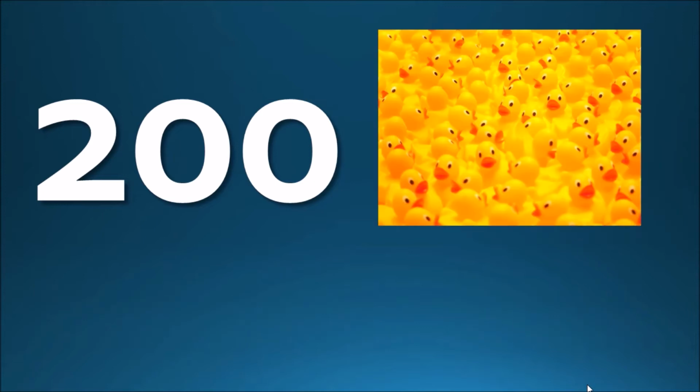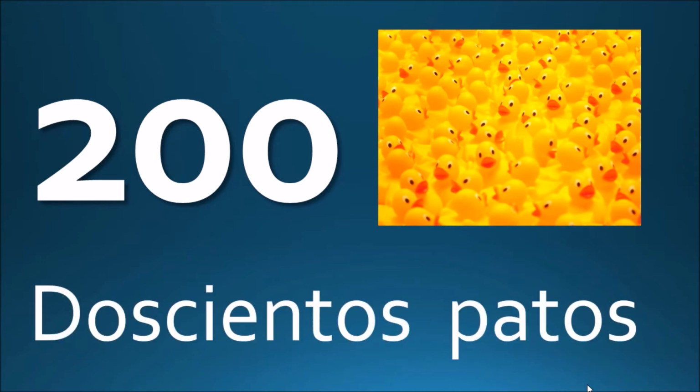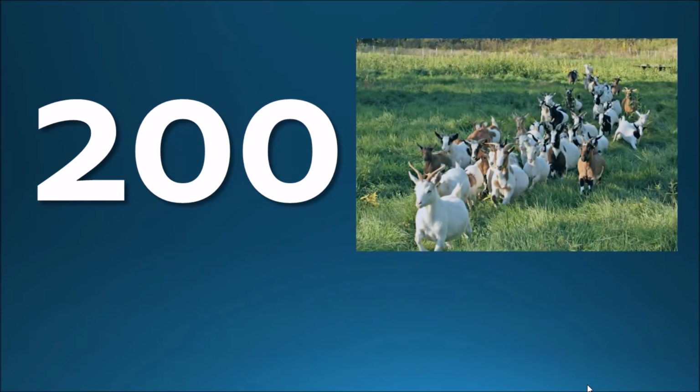Alright, so 200 books. Libros. 200 libros. Muy bien. How about 200 ducks? Patos. 200 patos. All right, how about 200 goats? How do we say goats?